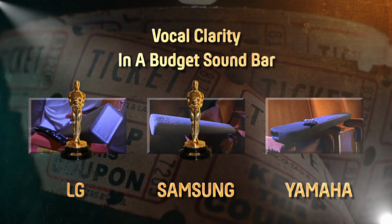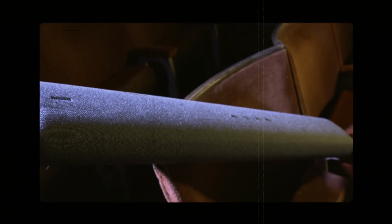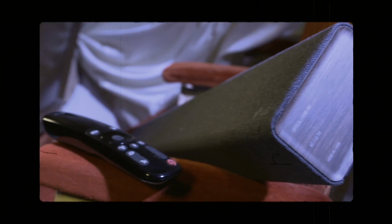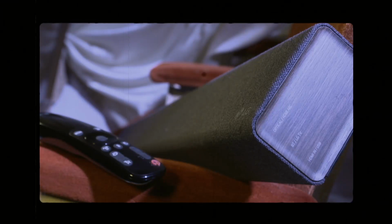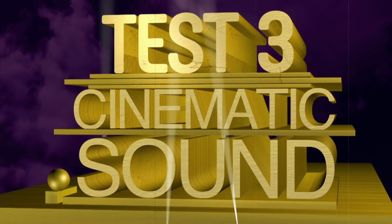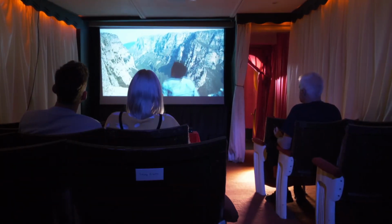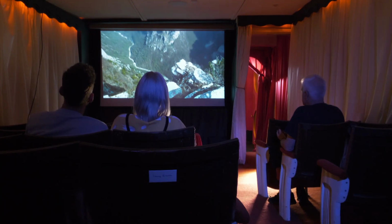So, the cheapest soundbar wins our vocal clarity test. It's time for the final and arguably most important test for our budget bars. While none are credited with true surround sound, they do claim to offer a cinematic experience. But can they? To find out, we're going to watch the same clip from a booming Hollywood blockbuster on each one.